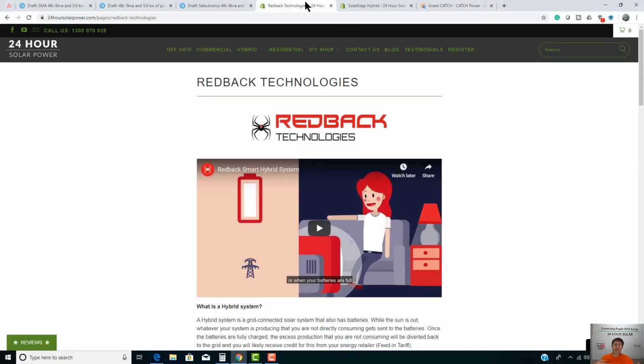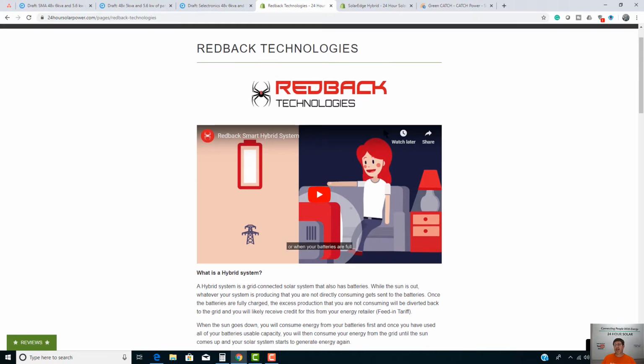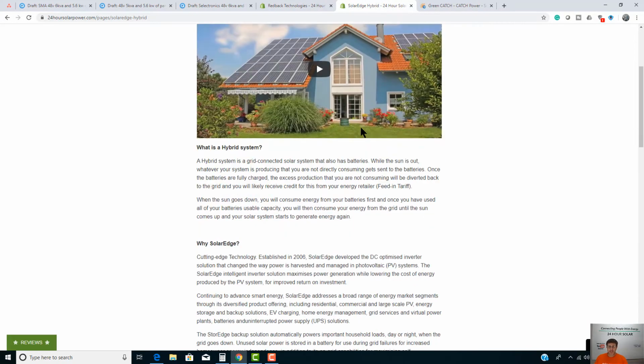If you're looking for more of a hybrid situation, batteries are really for an unreliable grid. If there's a blackout and you've got a cool room or a freezer or something like that, you just want to make sure that always works. If the grid's available, a hybrid solution is probably what you're looking for. With the hybrid solution, we use the Redback and the SolarEdge solutions.